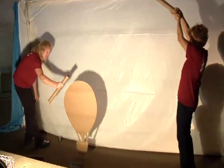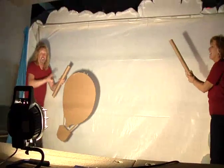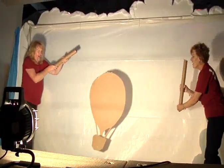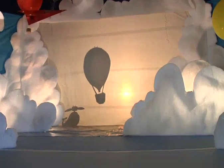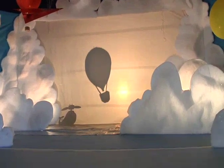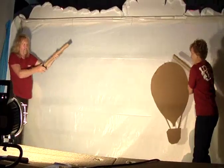What an easy way to add motion and life to your set. And it just doesn't stop at hot air balloons. I mean, we got planes, we got hang gliders, we have birds, we got balloons, we even got kites. And look how fun. Isn't that fun?